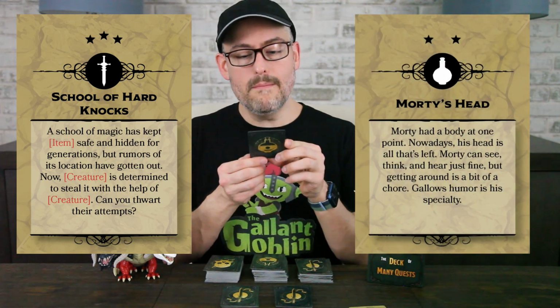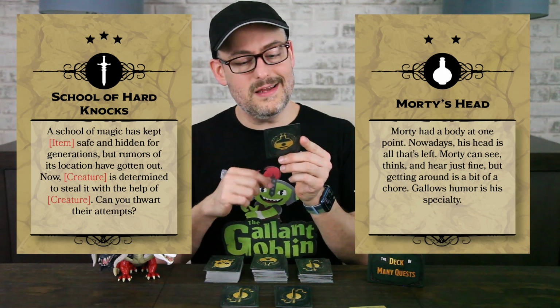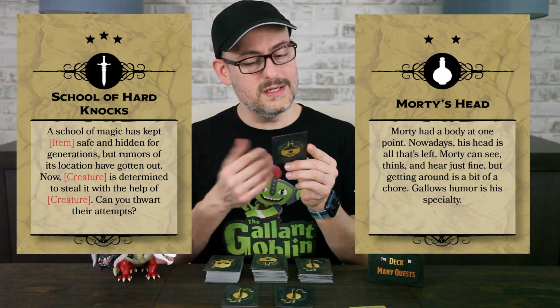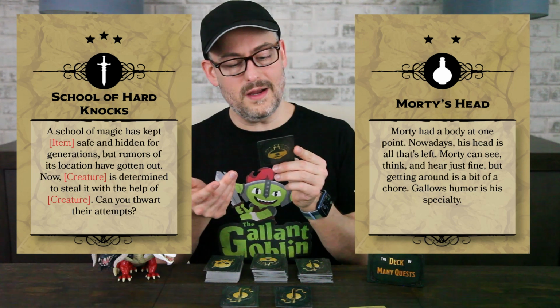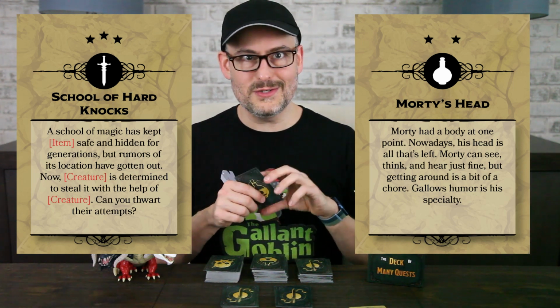So we have Morty's head. Morty had a body at one point. Nowadays, his head is all that's left. Morty can see and think and hear just fine, but getting around is a bit of a chore. Gallows humors are his specialty.